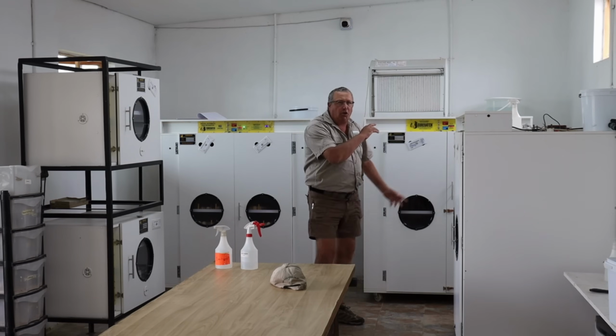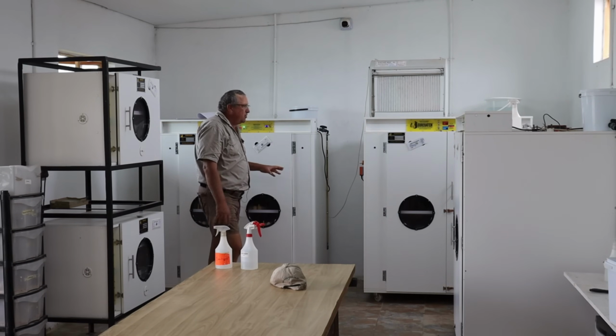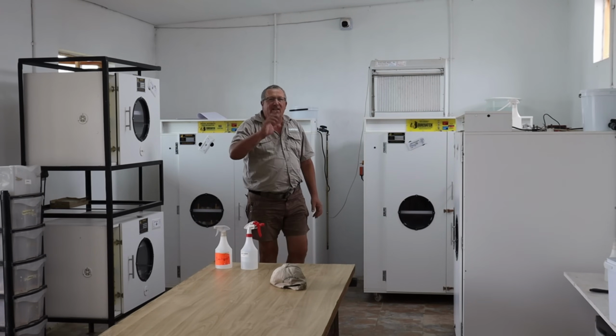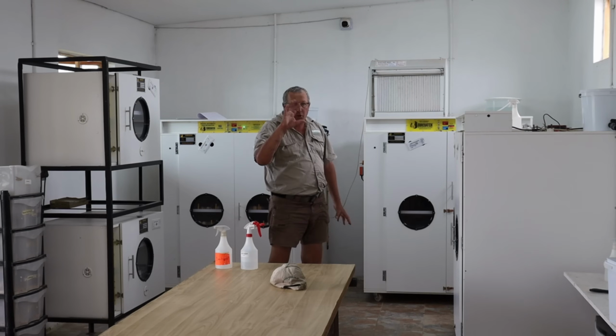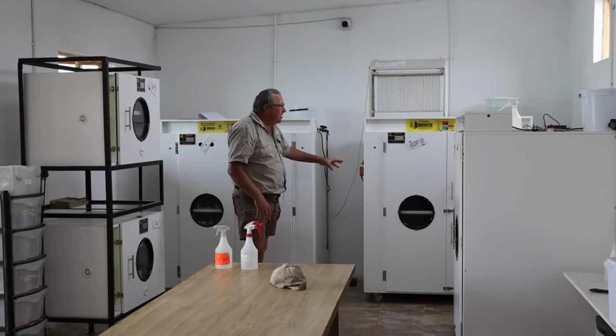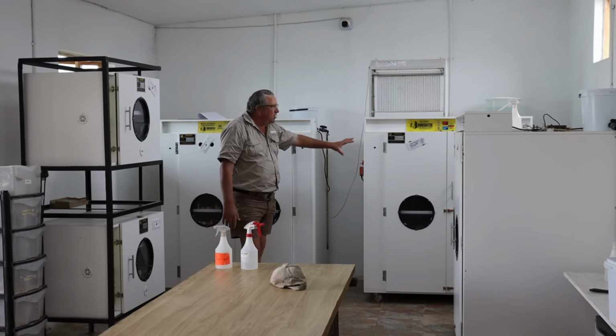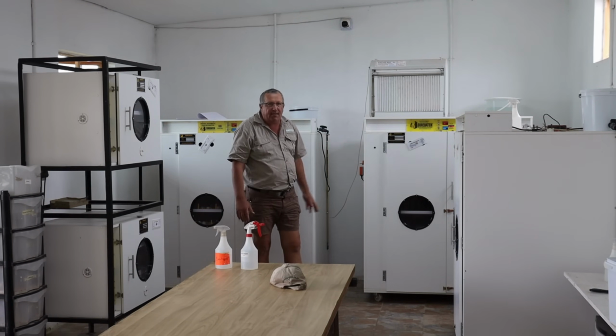So let me explain the logic behind these machines for you. We will have one of these incubators empty for at least 1 week. And during that week, when the incubator is empty, it gets stripped down, it gets cleaned, it gets sterilized and left dry. And this ensures good biosecurity inside the incubators.